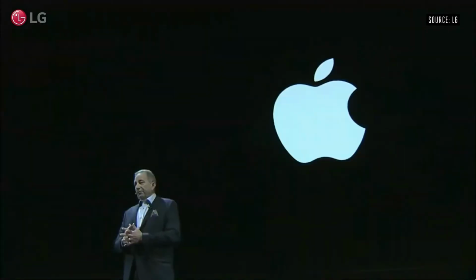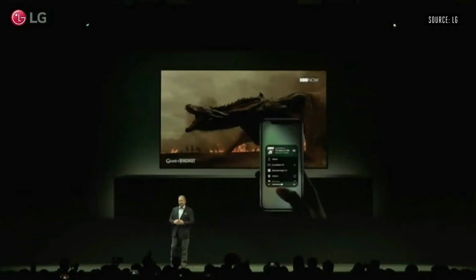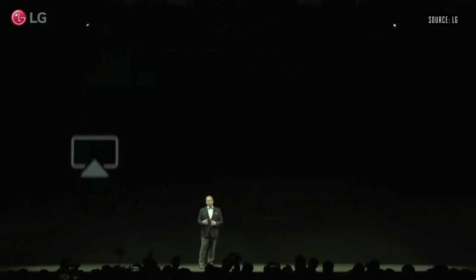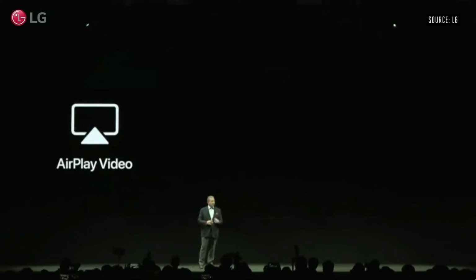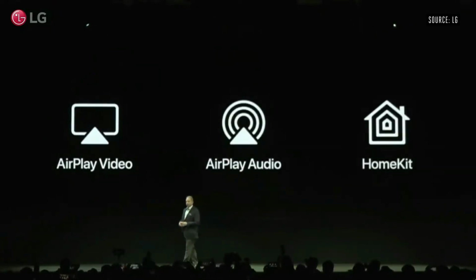Many of our customers may also happen to have Apple devices. So I'm very pleased to announce today that we're adding Apple AirPlay to our 2019 TVs. This will help users easily share what they're watching on their favorite streaming apps right on our beautiful TVs. And it's easy to share even more because we're adopting AirPlay audio and HomeKit support as well. This will simplify how Apple devices work with LG TVs.